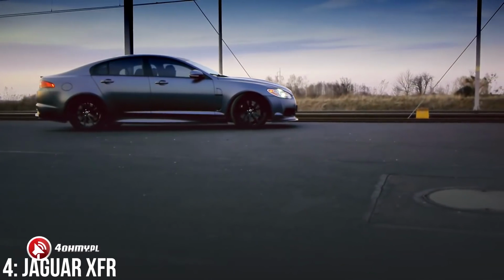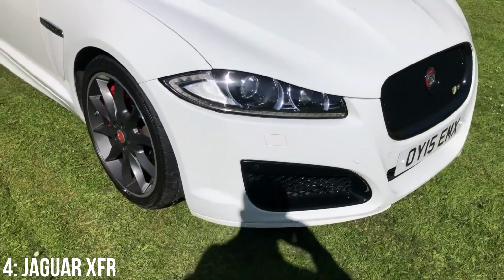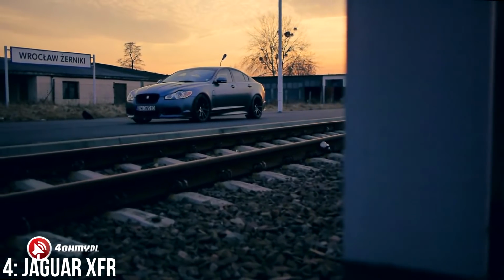It's worth noting the facelifts on these too, as these were updated in 2011 to get slightly more aggressive lights both front and rear, and more aggressive bumpers too. I personally prefer this look, but you may think differently.